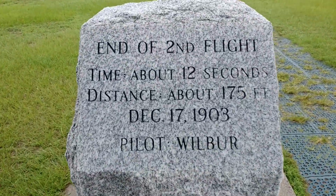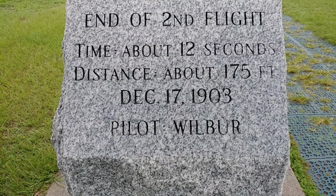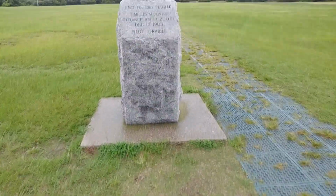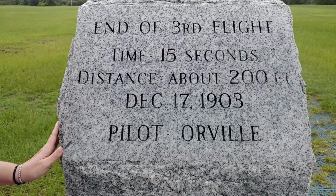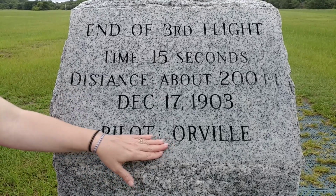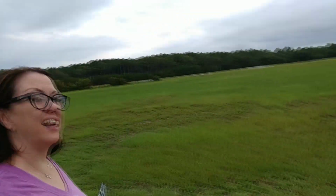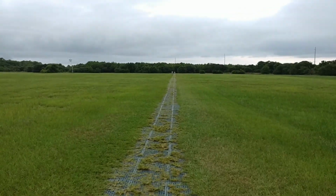Here. A little more distance. 175 feet. The second flight. Can you imagine the fear mixed with excitement these guys must have felt? And the third flight. Again, you can see it's 200 feet, so it's 25 more feet, and they're alternating pilots. The Wright brothers were a partnership, and they each took equal credit for the research and everything they did, and I think that's what's bolstered their success. Team effort.